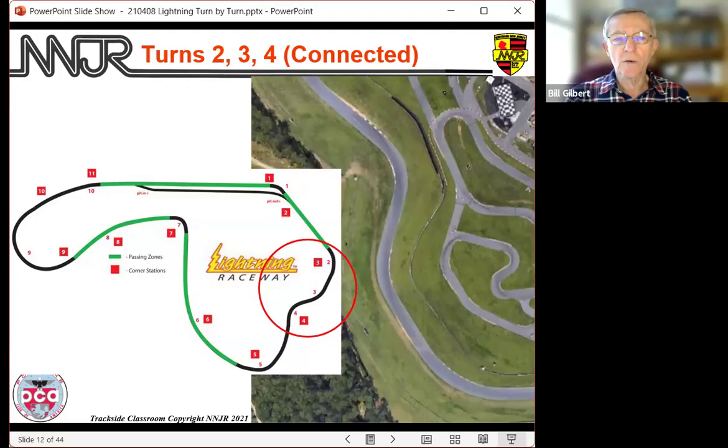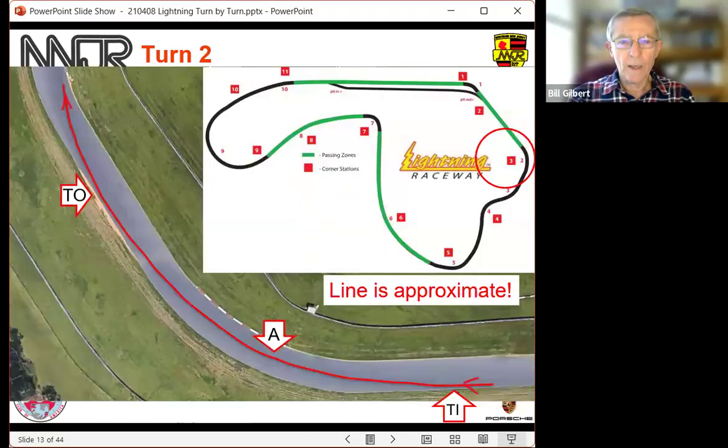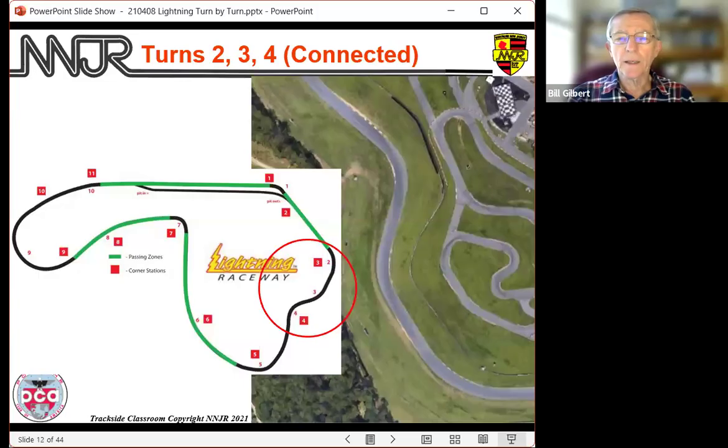So we'll talk about those pretty much connected. And the reason is that the arc through 2 and 3 is one arc. You can essentially think of it as one corner if you wish. And it's quite fast. And it leads to 4, which is slower. So if we come through 2 and 3 quickly, which we can, we have to slow down for 4.